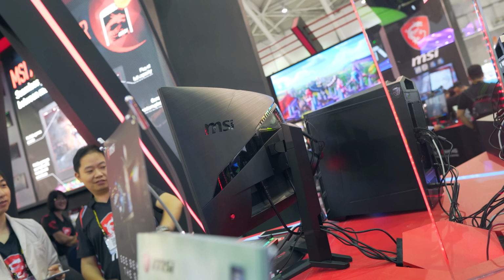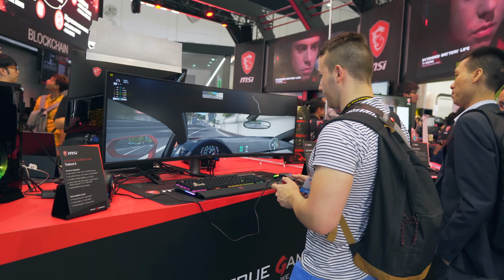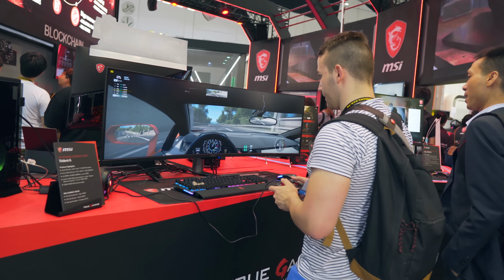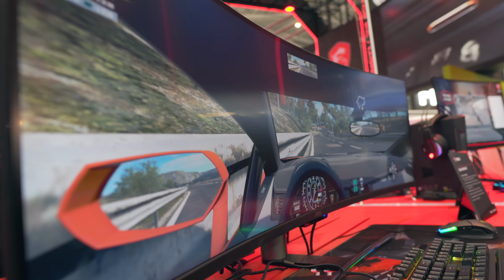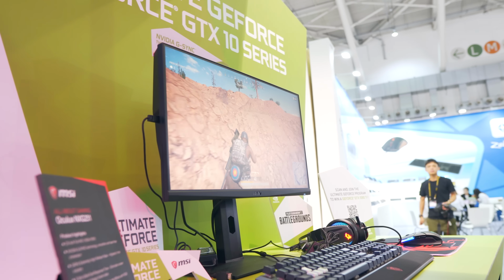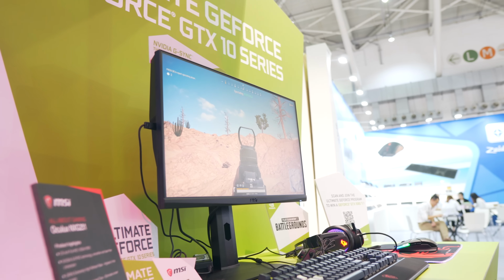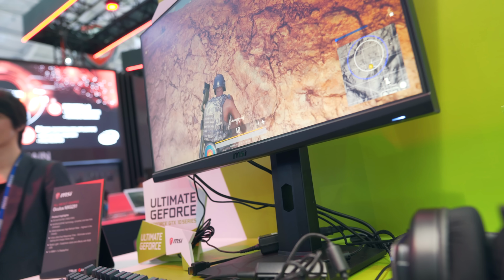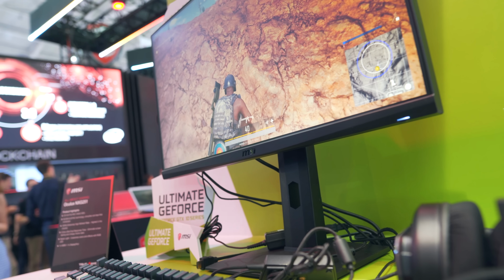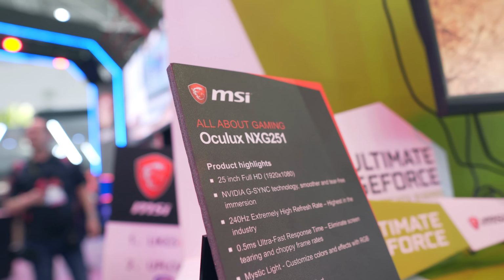So all up, it's definitely clear that MSI are serious about their monitor expansion, and I'd love to see their take on a 34-inch ultrawide display next, as well as some gaming monitors with IPS panels in the future. It'd be really awesome to see that Oculus NXG251, for example, be offered in an IPS variation as well, as that way content creators like myself could use the panel for things like editing and color critical work. Definitely not taking away anything from that TN model though, as the listed specs are insanely quick and would be preferred for serious gamers anyway.